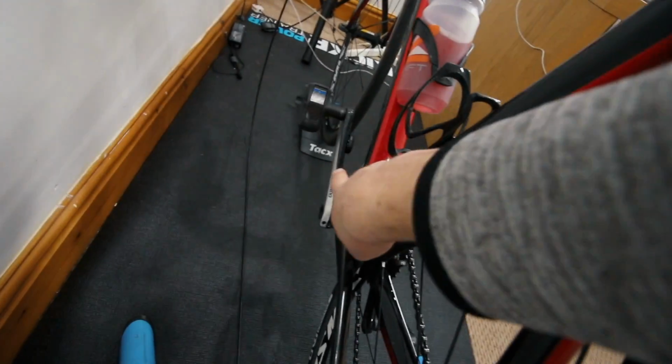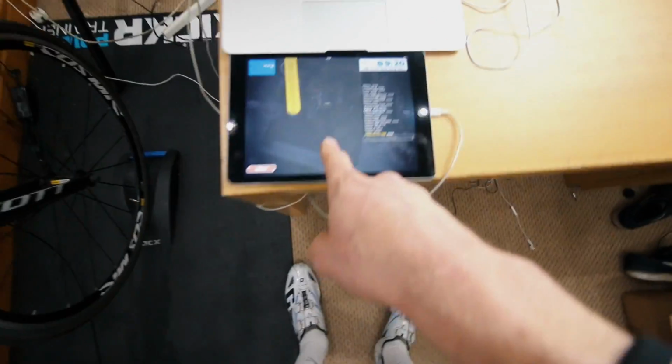Warping ahead a little bit of time now. We've just been getting Zwift set up. Tonight I'm going to be trying out Zwift iOS. I think this is the first proper session that I've done on Zwift iOS. Thanks to Wahoo for sending me out the Bluetooth sensors. I've got the Bluetooth speed sensor on my bike and also the Bluetooth cadence sensor. Got Zwift on the iPad.